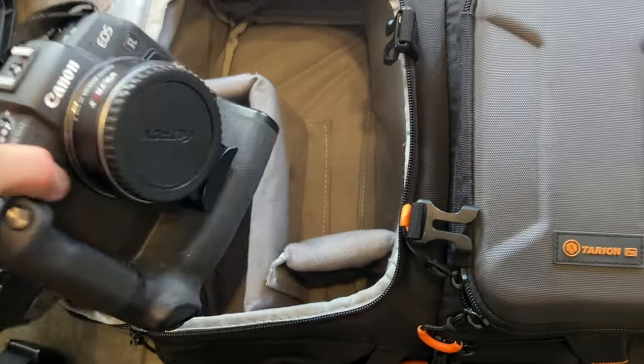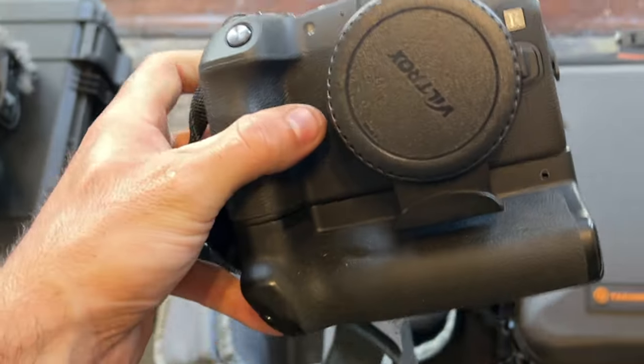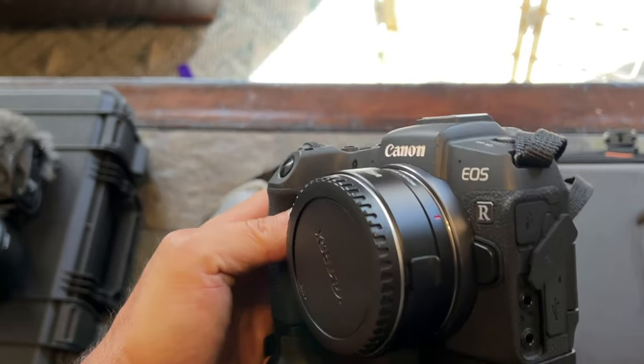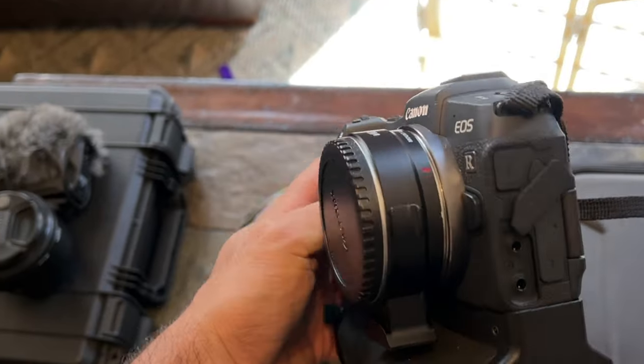Next up, this is my Canon EOS RP. This was my main body for about 2 years. It works pretty well. It's a mirrorless camera, full frame sensor, sub $1,000. It's a pretty good camera. It does not do log or anything like that, but you can get profiles for it to emulate Canon log.